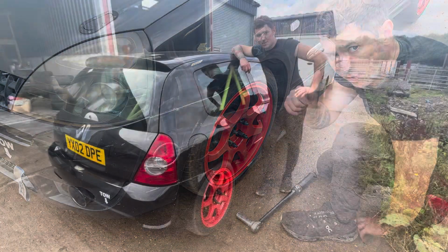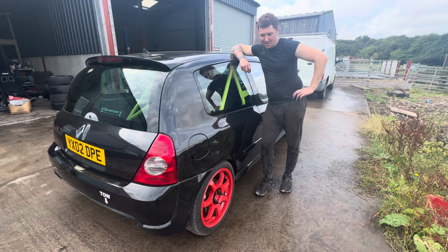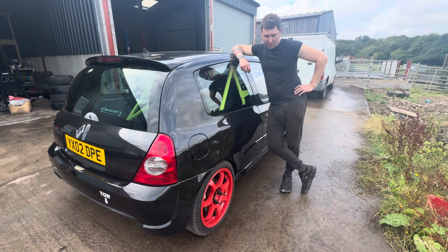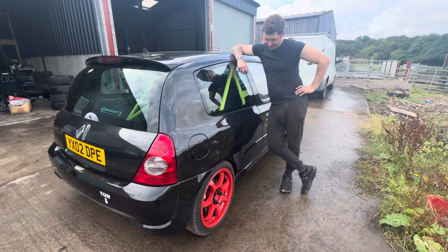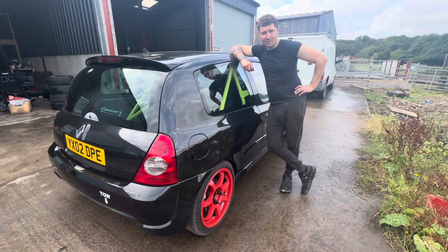Well, that's the new wheels on. I think they look amazing, but some of you might be a bit iffy on them, but hopefully they grow on you. They haven't really got to, but it is what it is. I'm just being honest. 120 Newton metres set on the torque wrench, so they're nice and up to spec. And yeah, I think they look pretty damn good and exactly how I want the car.